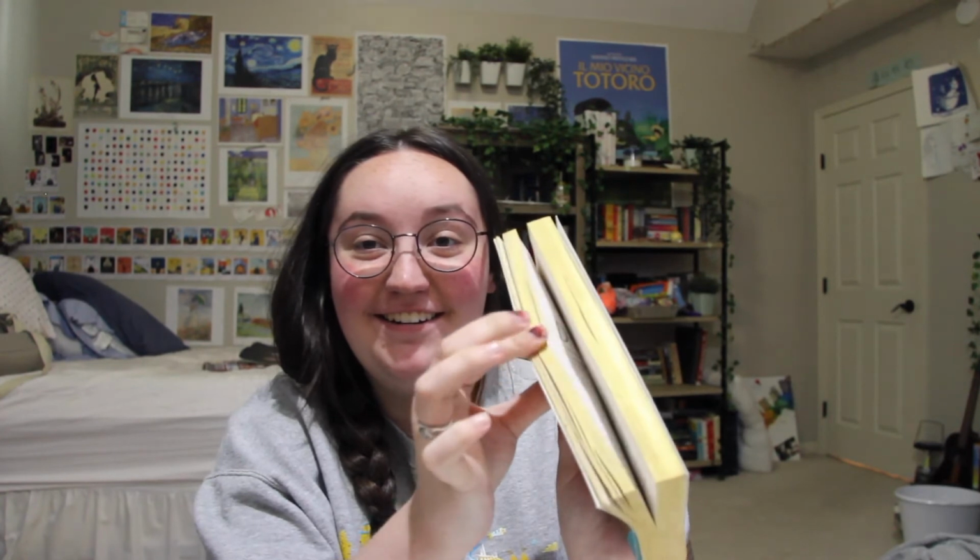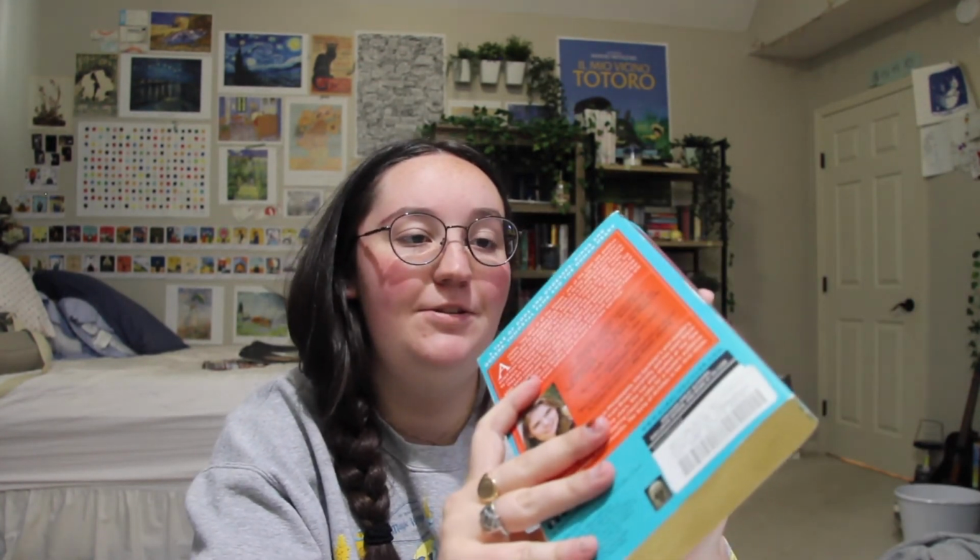So yeah, this is dry. They are very much stuck together. And something I think I mentioned a little bit earlier, something you have to do with this is you actually have to separate each page individually. So you have to flip through the book page by page, which takes some time. So I'm going to go ahead and do that.